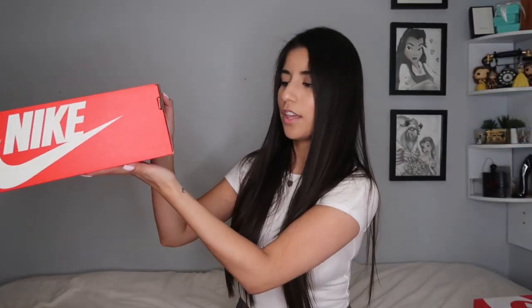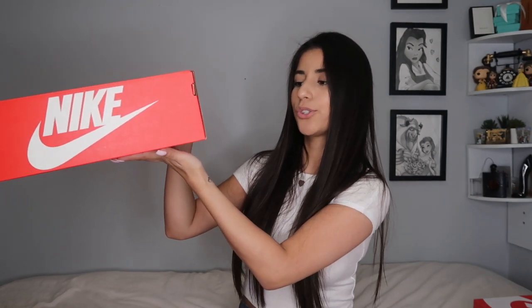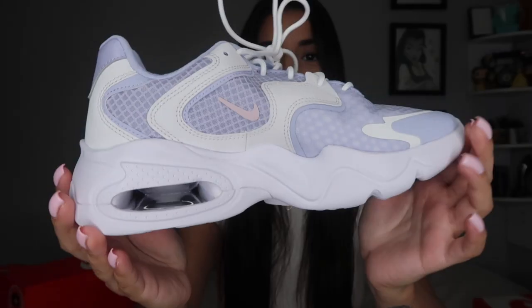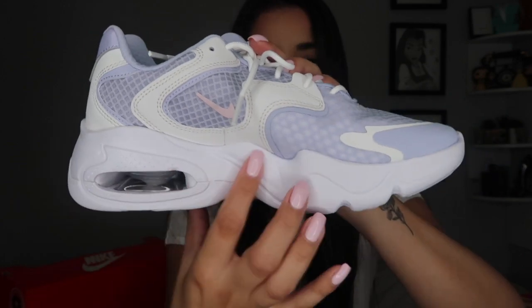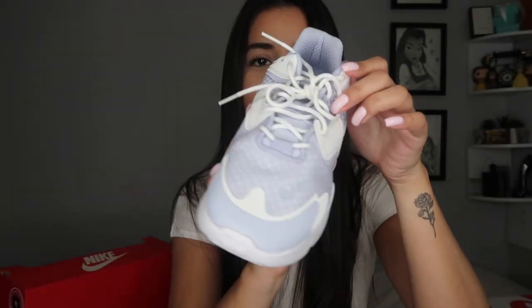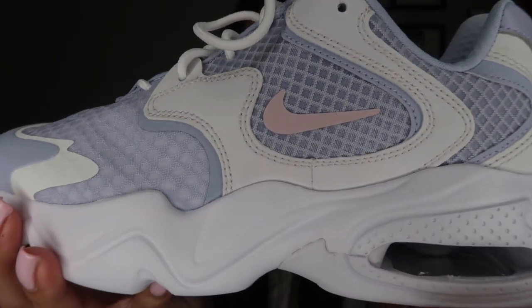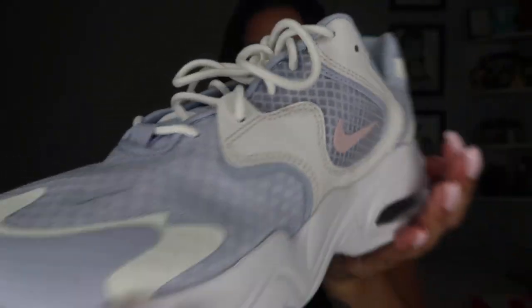Next up, these are the women's Nike Air Max 2X. These ones I also got in a size 7. So they are a cool blue. I don't own any shoes this blue color, so that's why I picked these ones up. They're like a periwinkle bluish purple color. Online they did look a little bit more vibrant, so I was expecting a more vibrant shoe, but now that I see them, they are more of a pastel color. But I really like the pink, white, and blue that these shoes have on them.